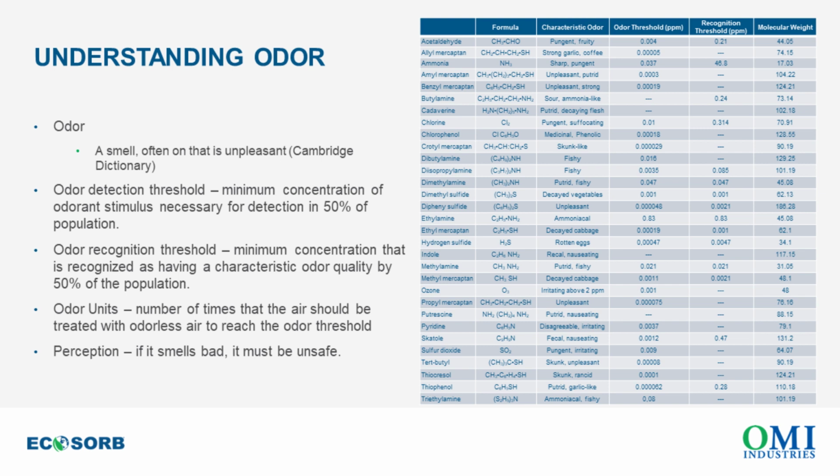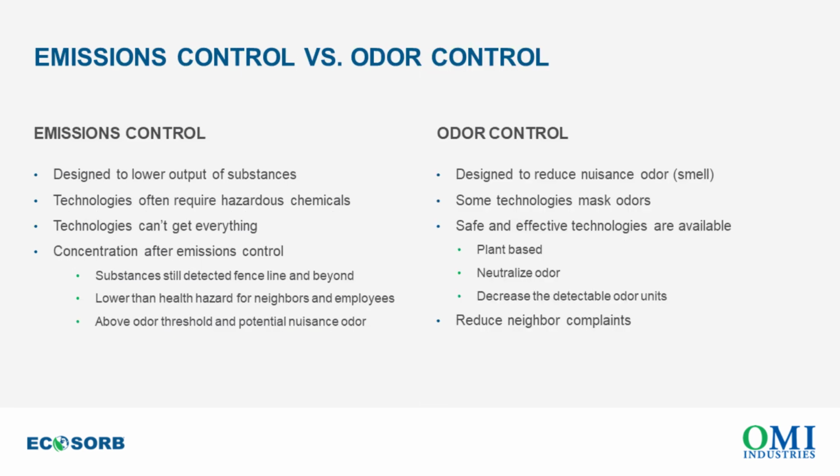That's not true. As we went over a minute ago, it's all about the concentration. So you can have chemicals that smell at low concentrations and have no issues at all safety-wise. However, that's not the perception of the public. So where does that take us to?